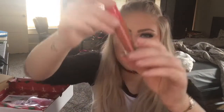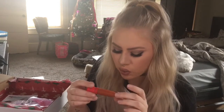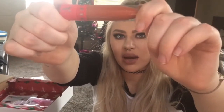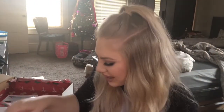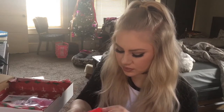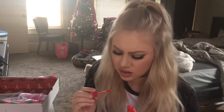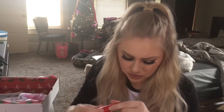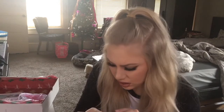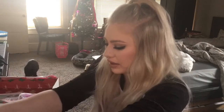Ooh, this is pretty. It's a burnt, rustic terracotta kind of orange, but it's got gold shimmers through it. I don't know if you can see it on camera or not, but oh my god, it's beautiful. Oh, I can't wait. And then here is Checkmate. Ooh. I can't even tell, is this red or orange? I think it's orange. Maybe it's red. I don't know. It's really pretty though. That is all the lipsticks that I got.